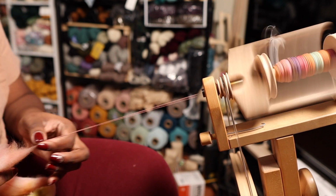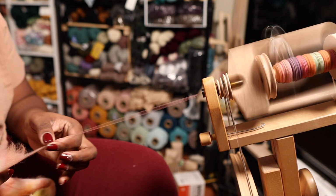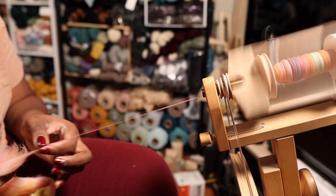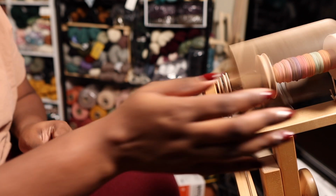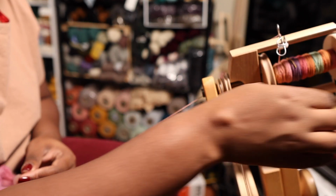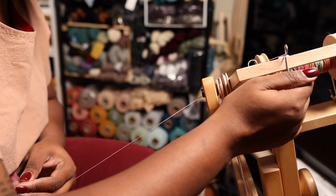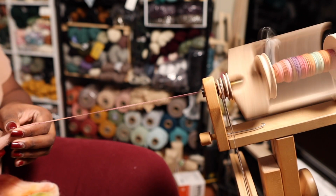So all my singles are spun pretty much the same tension, and then when I go to ply, I change it and I raise the tension. Or if I'm chain plying, then I definitely raise the tension. But it is a very finicky system, and it did take me some time. This is spinning a little bit thicker than I would have liked, so I'm actually going to drop a whorl and raise that a little bit so I get a bit thinner singles. Let's see how that goes.